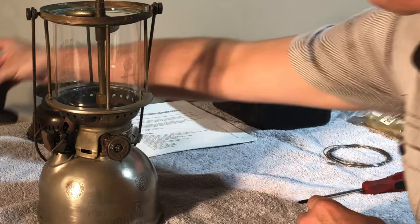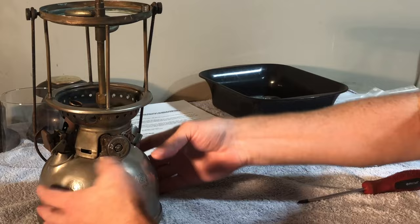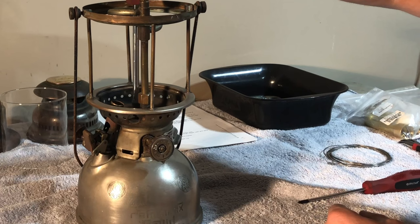So there's our inner hood. The globe, which I think is original. I'm not 100% sure, but I have good reason to think it is. And now we need to take this center screw out, which holds the center plate in. And that holds the whole burner frame in place.